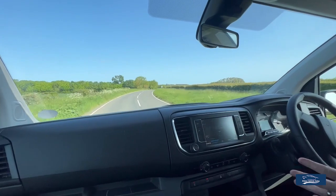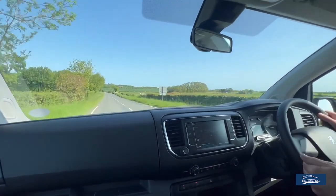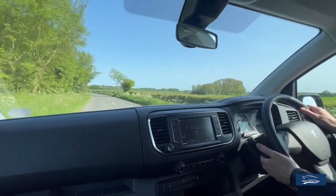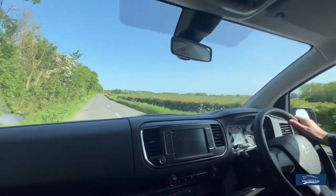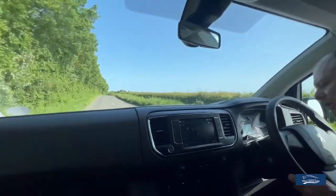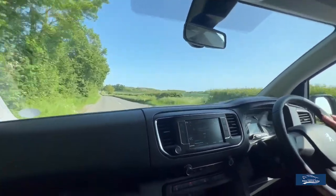It's the Enterprise model, which gives you quite a nice spec. As I've already mentioned, you've got aircon, you've got cruise control, reverse parking sensors. The cruise control also has a speed limiter as well as the actual speed control. You've got your electric windows, mirrors. It's got auto lights and auto wipers. So, yeah, very car-like spec on it.